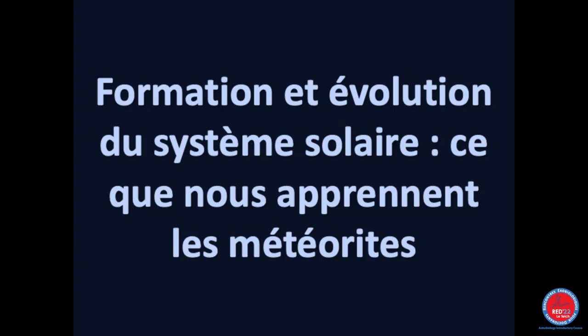So today we're going to talk about meteorites and what they tell us about the origin of the solar system, seen really from the rocks that we get on Earth.